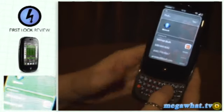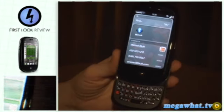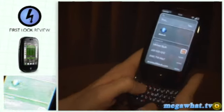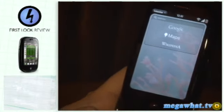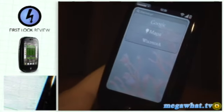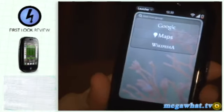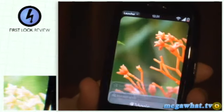I start typing. The first thing it's going to do is search my device. So it tells me I have a Bluetooth application, which I might want, or I have this Michael Bluth guy that I might want to call. So it's also a really quick way to find an app and to find somebody's contact info. If I keep typing, it tells me I can do a Google search, search on Maps, or search on Wikipedia. So do a quick Google search, it'll bring me directly to my search results.